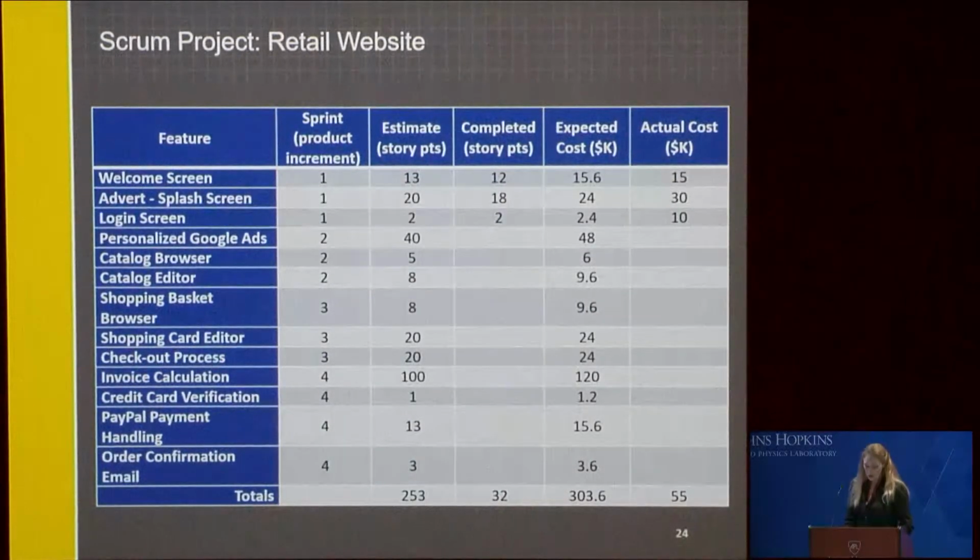So there are 13 features. They're split amongst four increments, of 30 days each, with 253 estimated story points. Progress is measured using the start to finish, again, 0 or 100%, no partial complete method, and credit is not taken for the story points that are still in progress until they're complete. So in this example, the first increment is complete.